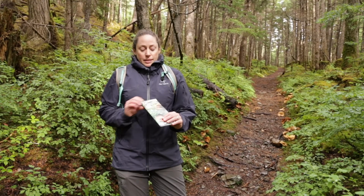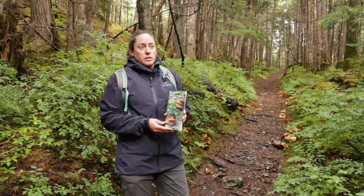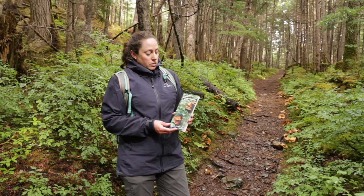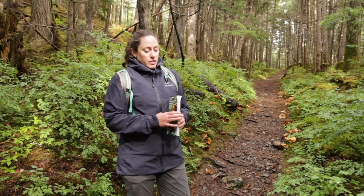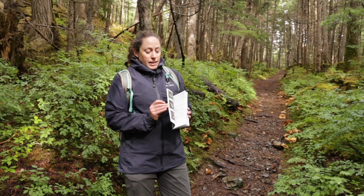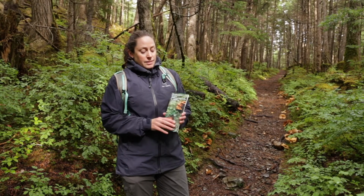And I'd just also like to mention this resource that's really handy for South Central and Southern Alaska especially. This is the Mushrooms of the National Forests of Alaska brochure. It features 51 species. And you can find this free online, and we'll post a link to this.